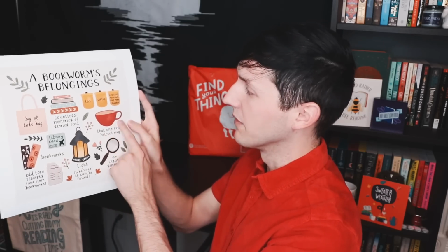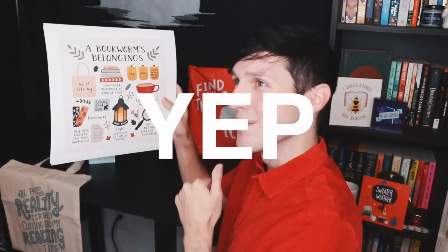That one extra beloved mug. Hey. And an insatiable sense of curiosity. Yep. Let me know down below in the comments if you too see yourself on this art print and what you would add to it. I feel like I would add a bed because that's where the magic happens for me. And when I say magic happens, I mean reading.